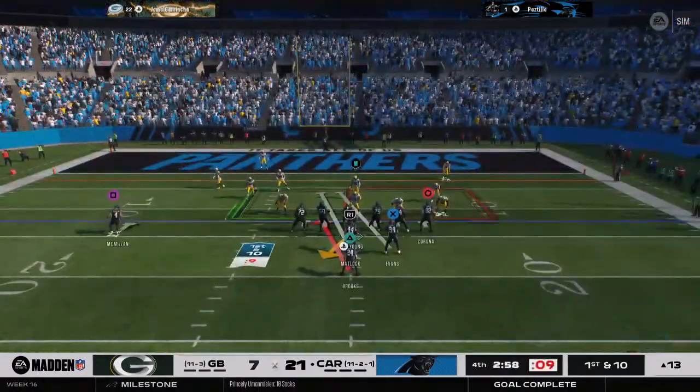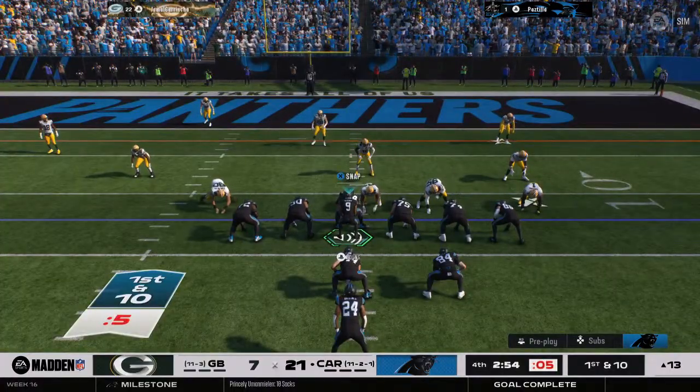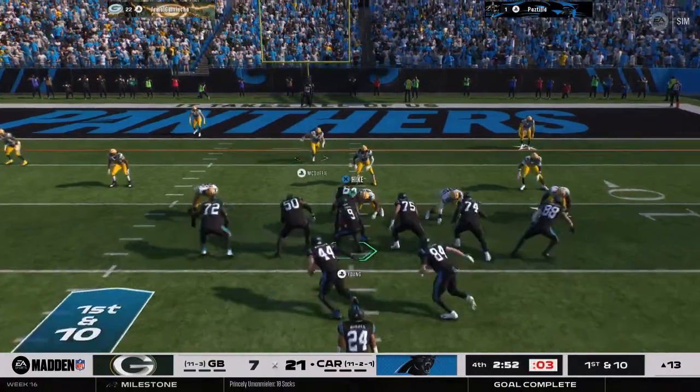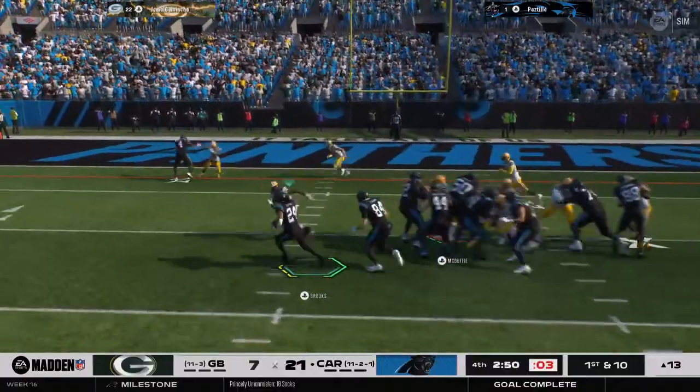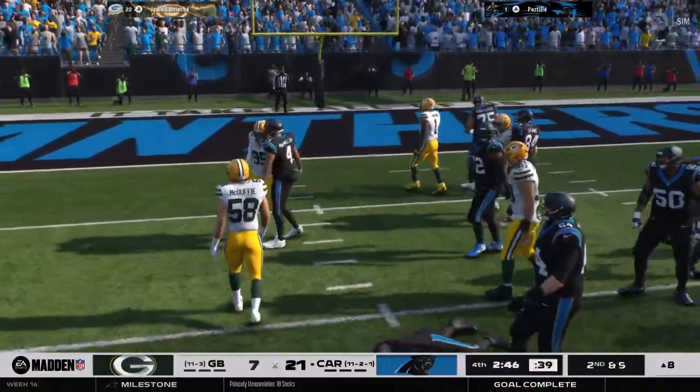So a new set of downs. Here we go. 1st and 10. Ready. Running once more with Brooks. And give him 4 yards before he stops, Brock.